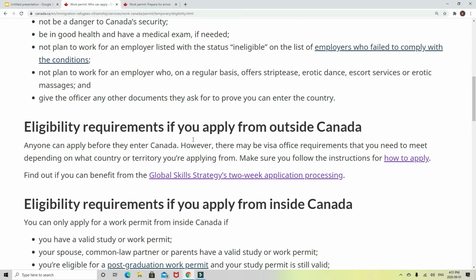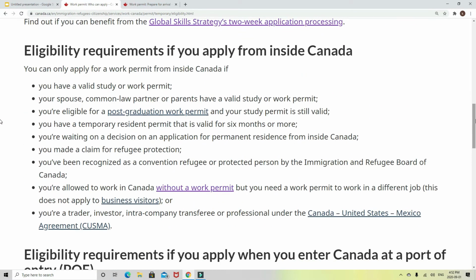Eligibility requirements if you apply from outside Canada. Anyone can apply before they enter Canada. However, there may be visa office requirements that you need to meet depending on what country or territory you are applying from. Make sure you follow the instructions for how to apply. If you click here, it will tell you everything. Eligibility requirements if you apply from inside Canada.